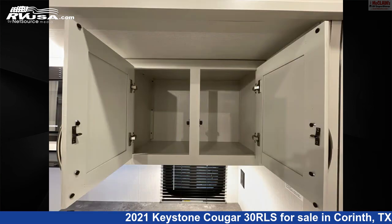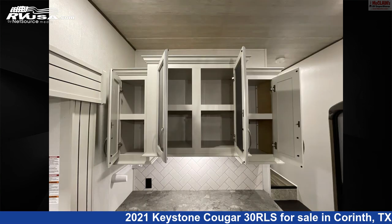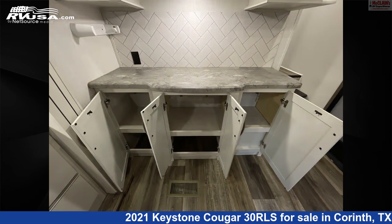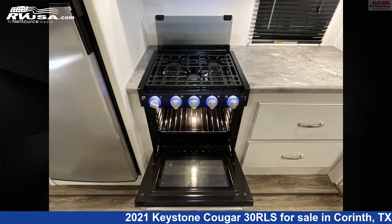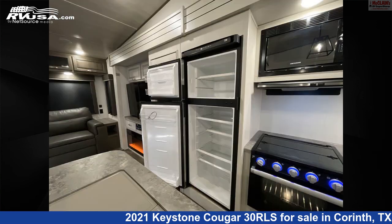This used Keystone is 33 feet 6 inches in length and features sleeps 6, spare tire kit, stovetop burner, carbon monoxide detector, awning, TV, air conditioning, smoke detector, skylight, leveling jacks, auxiliary battery, and 60 gallons fresh water capacity.